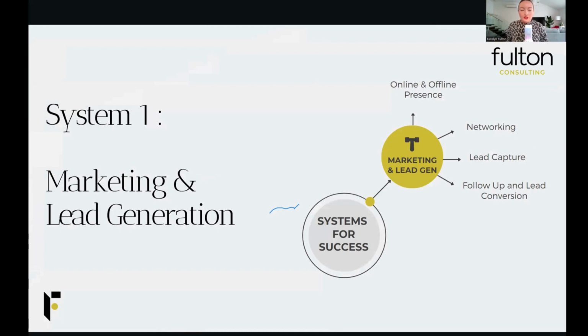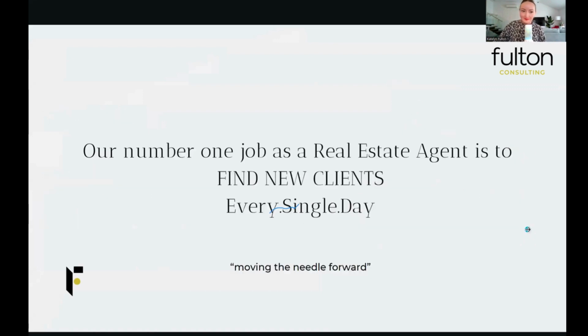And I'm going to dive into each of these systems, but if you heard me at conference or you've heard my sessions, I'm not going to go very deep into these because it could honestly take me 2 to 3 hours per system. So I'm only going to quickly do overviews of each of these systems with you, just for time's sake as well. But I am a nerd when it comes to all of this, especially this first system, which is lead generation and marketing.